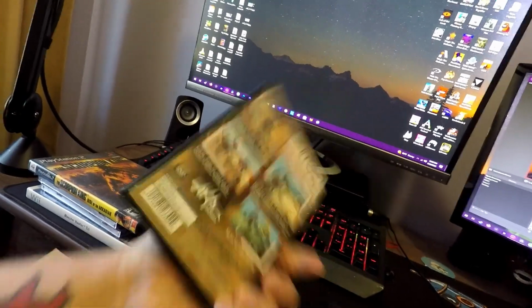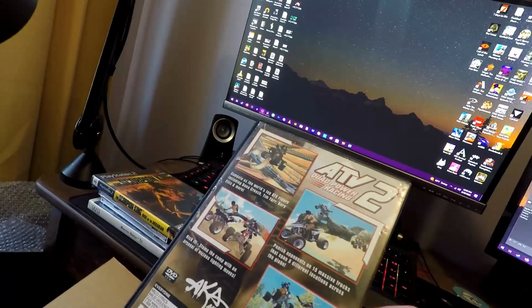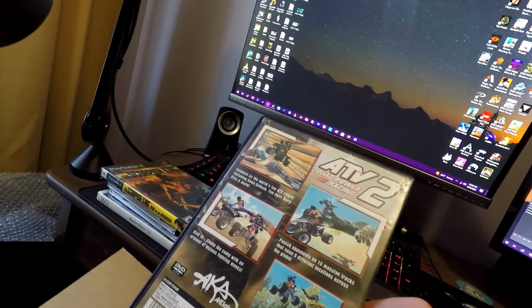I just spent a lot of time as a kid, just because I used to ride a lot of four wheelers and stuff. And there's some really fun free modes in this, and you can kick people off their ATVs. But this one I'm gonna say is not a pass. This is one that I would have passed on in store for the $4.99 price, which I know is cheap, but it's not in the best of shape. Maybe I could have found it on eBay in a little bit better shape. So I'm gonna say that one's not a pass.